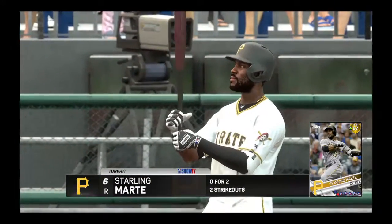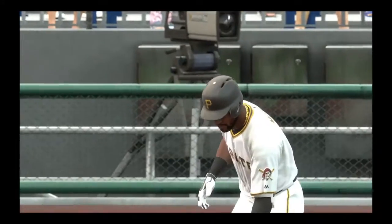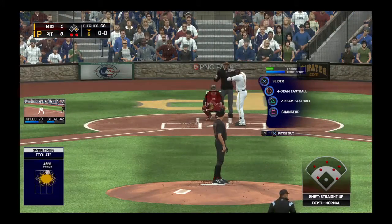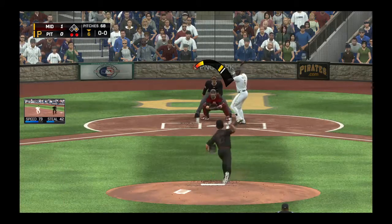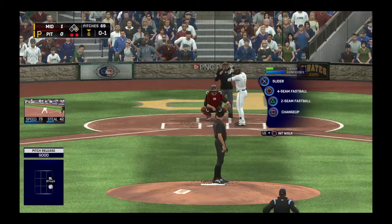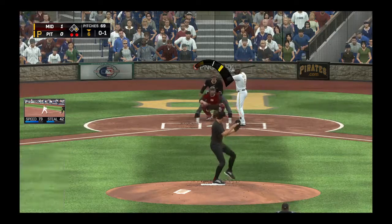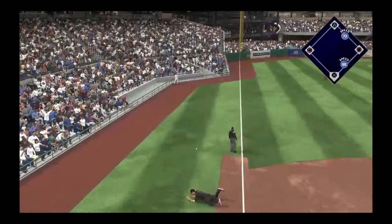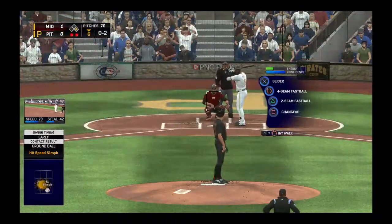Here's Starling Marte. He struck out twice thus far, so we'll see if he can fare any better here. He comes set. Here's the 0-0 pitch. Takes a look at a slider that catches the inside corner. Hit down the third baseline. And a diving effort there at third. Good way to bruise your ribs.